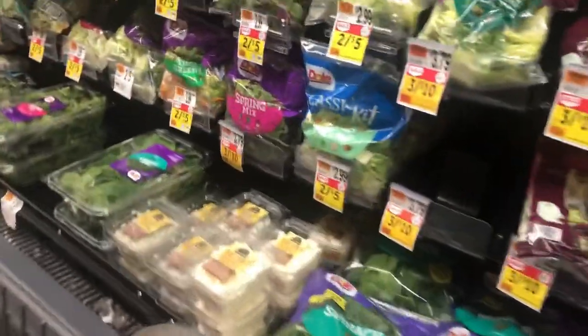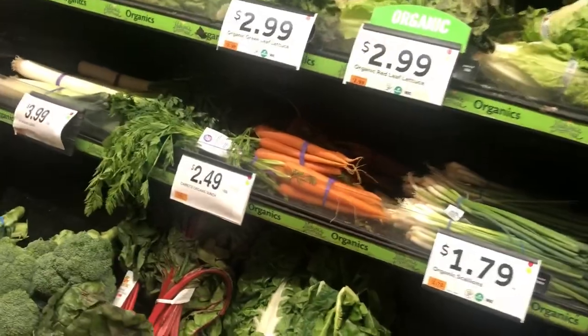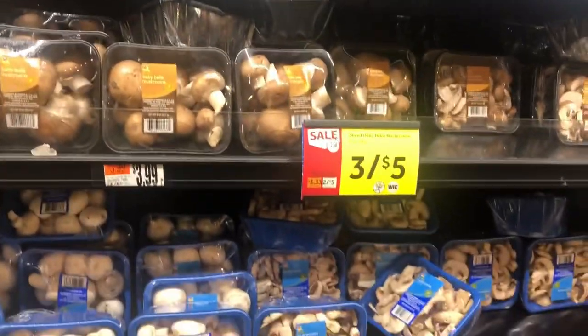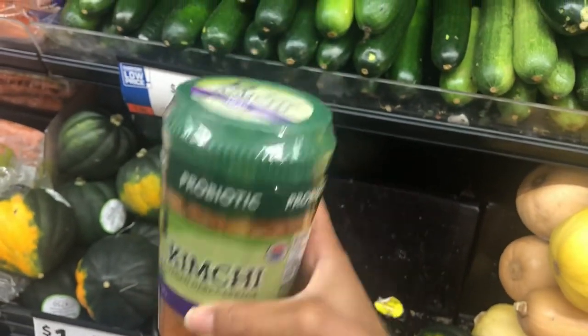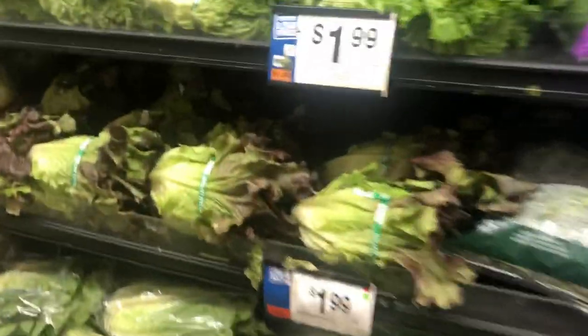In regards to organic foods, it really just comes down to price. If it's affordable, I will go for organic instead of regular. If it's not, I just go for the regular. This brand of vegan kimchi is so good, but I prefer to wait for a sale. And see, in this instance, the carrots that were organic were only 99 cents. And I'm trying to get into sweet potatoes more, so I picked up some.